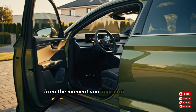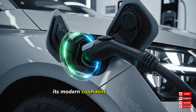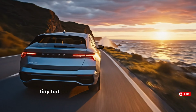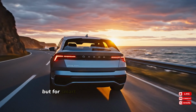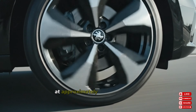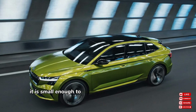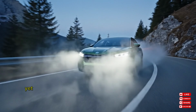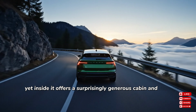From the moment you approach the Epiq 2025, its modern, confident stance greets you, compact yet bold. Tidy but purposeful, an SUV designed not for bulk, but for smart urban mobility and everyday ease. At approximately 4.1 meters in length, it is small enough to navigate city traffic and tight spaces, yet inside it offers a surprisingly generous cabin and storage space.